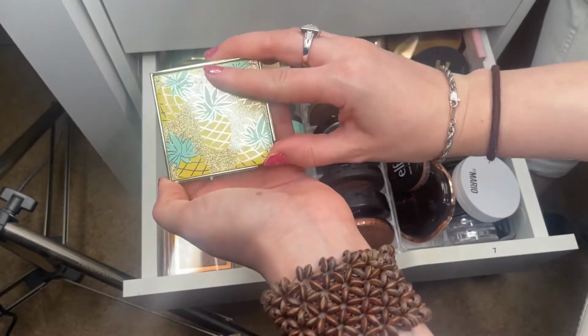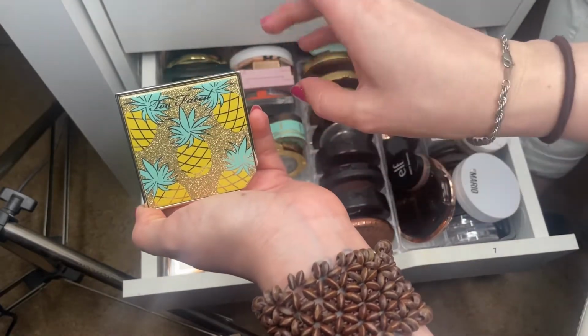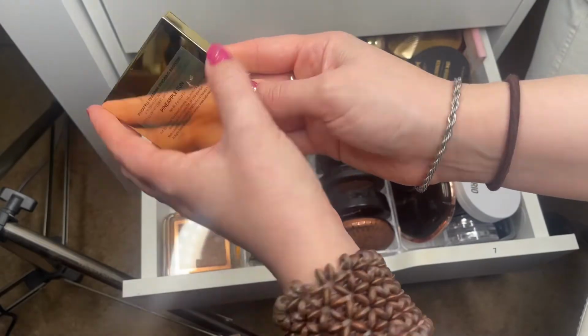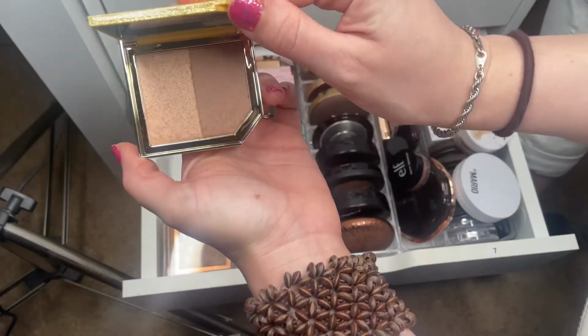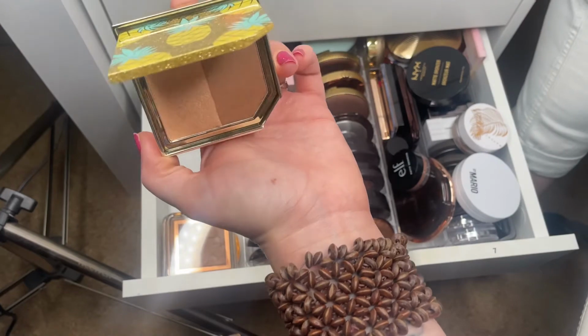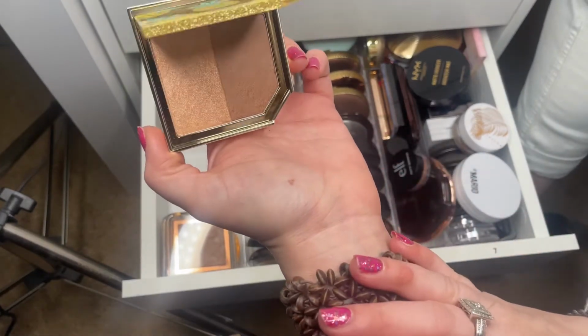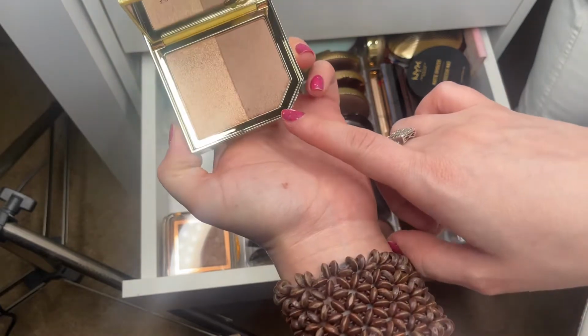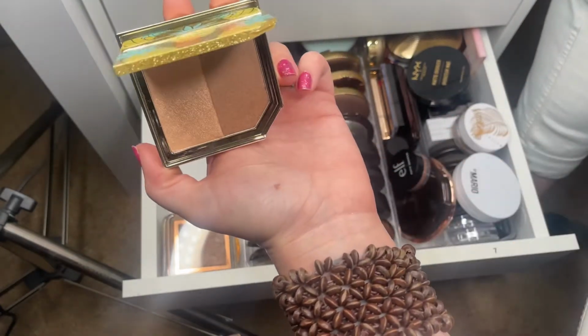All right, from Too Faced, this is from their like fruity collection. Again, I don't know the exact name of that collection, but this is Pineapple Sun, and here it is here. I was going to do a video on this, and I never did. I have actually not used this, I don't think. Maybe I have. It looks like maybe I've used it once, but I don't remember this one.